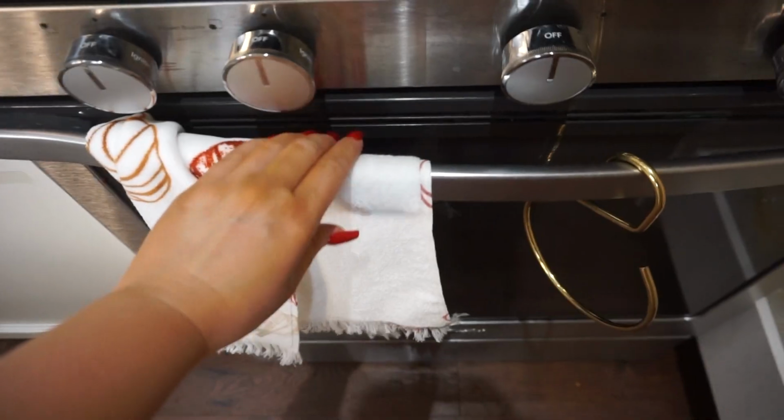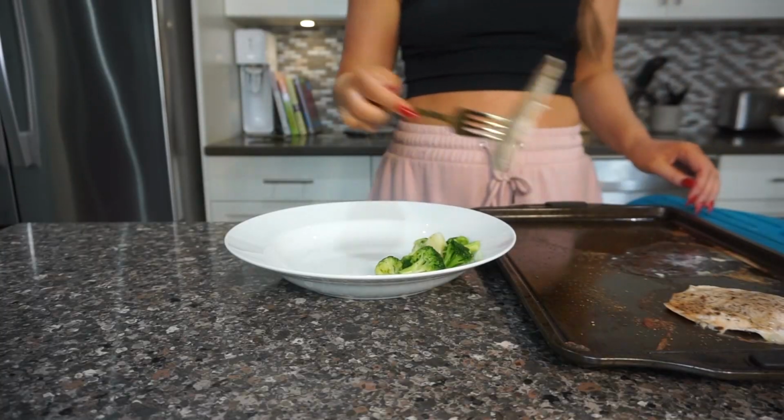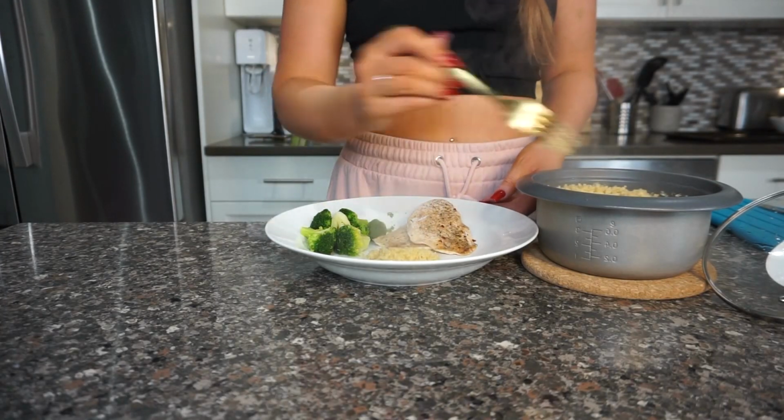Once the chicken is done, the quinoa is usually done. The chicken cooks for 20 minutes. The quinoa cooks for like 20-ish minutes. And then I literally just set it on a plate. Okay, I take the chicken, I put it on a plate. I take the quinoa, I put it on a plate. Broccoli on the plate, boom. On the quinoa is actually where this dish comes alive for me.